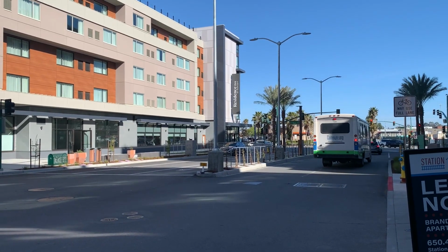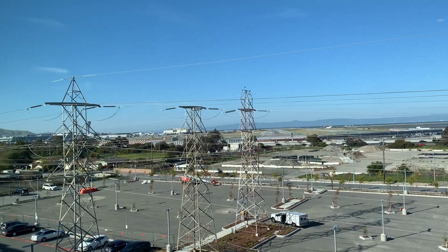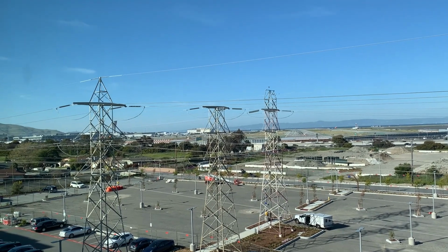I also checked out the Residence Inn Hotel, which on the top floor has a pretty cool vantage point of SFO.